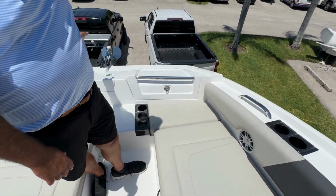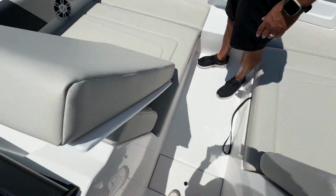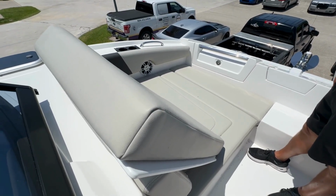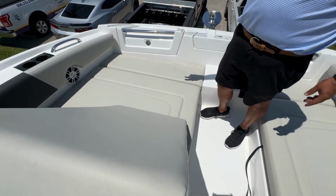Storage, anchor locker, cup holders and handles both sides, and more storage over the other side. 2 forward facing cleats make it easy to tie up the bow.